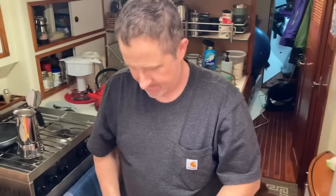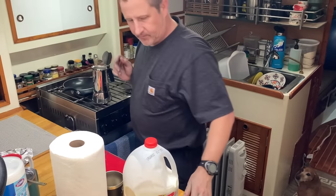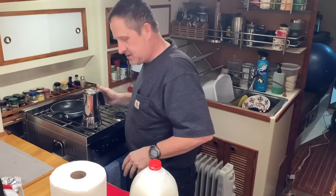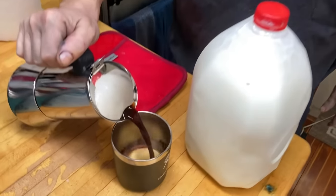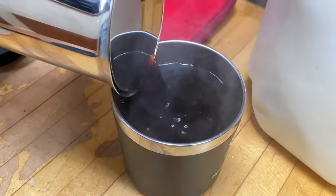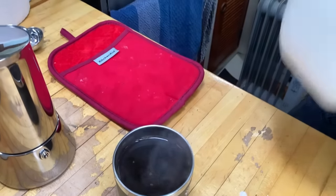And this is how we froth the milk on a boat. Well, on our boat. Show them how it's done, honey. Come in for a tight shot. Okay, here we go. Perfect. Yum.